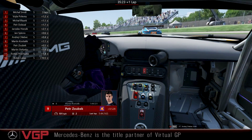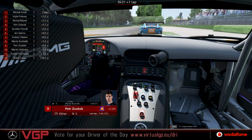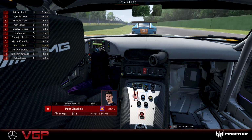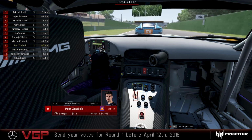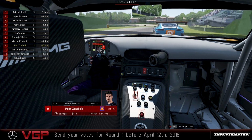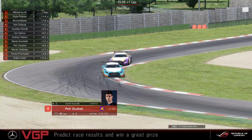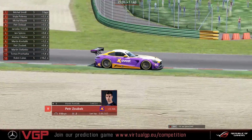But look at the three-car battle going on ahead of them. That's Honzik, Sikora, and Hlebec as well. So even if Zubek does get past Kostelik, he's got a lot of battling still to do to get further up the field. Now heading down towards Rivazza, he's thinking about an inside move. We've already seen that move done once already in this race, and he decides to stay in line at the moment.